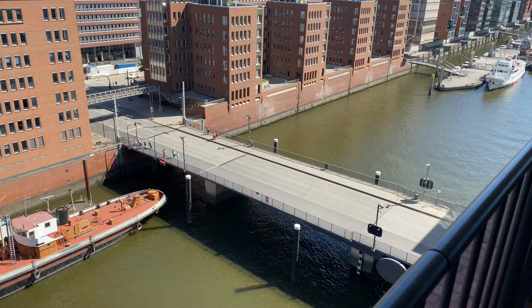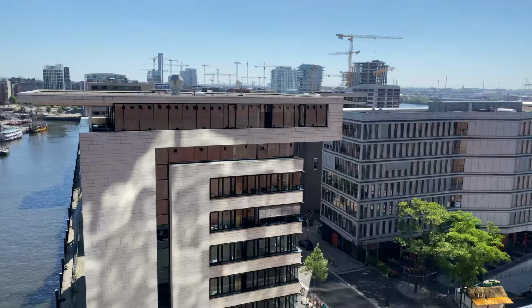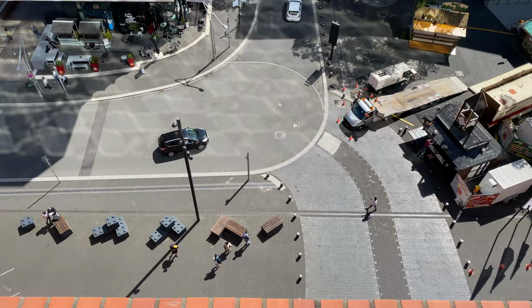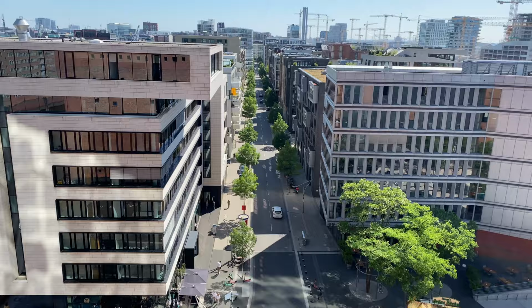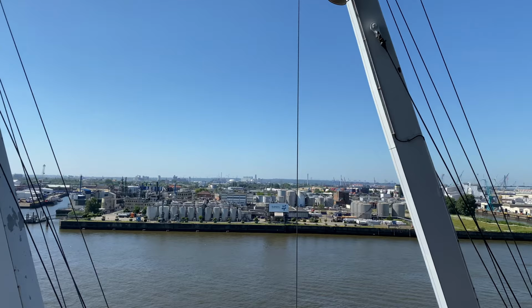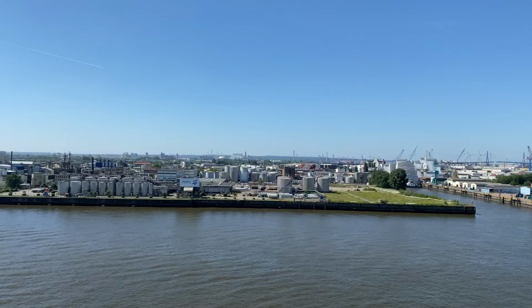So that was the point where we took our video before coming here. The basement of this plaza was known as Speicher, which was the warehouse for tea, cocoa and tobacco.